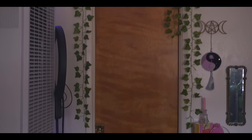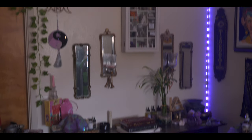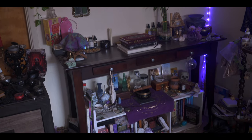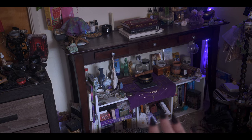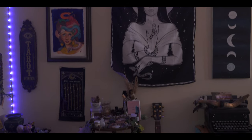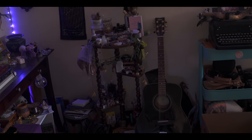First thing I have is my deity altar, which is actually made up of an old nightstand. Then I have my working altar. This is where I do my spells and rituals. And on the lower level, I have a couple of different altars. I have my water altar and then my ancestor altar. And then I keep my decks and books that I reference often underneath just so they're more easily accessible. And then I have my crystal shelf and honestly just a bunch of other stuff that is here.